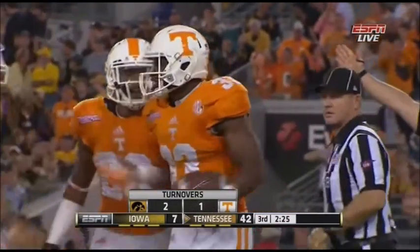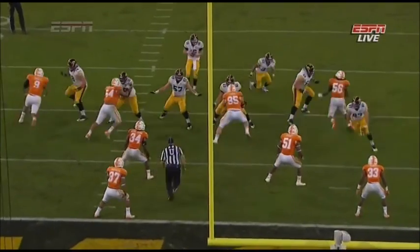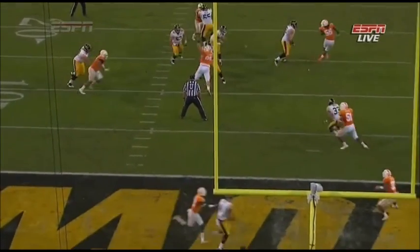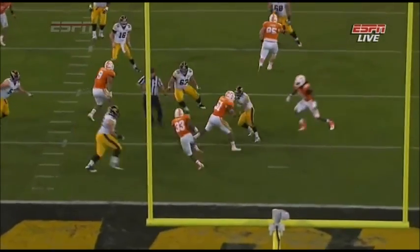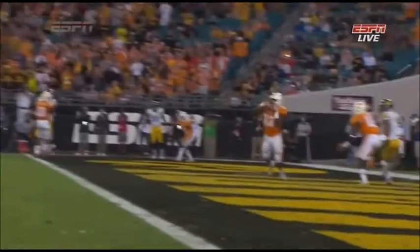His 2nd interception of the season. He's just sitting in the end zone. Watch the safeties, 37 and 33, drop into the end zone. They're just hanging, waiting, reading the eyes of the quarterback. Good job there by McNeil, 33. He was the right safety. He just reads Beckford's eyes. Takes him right to the football.